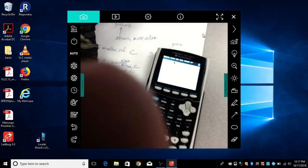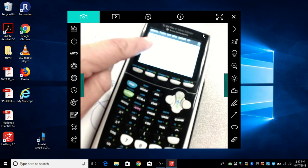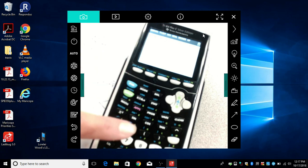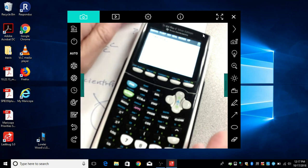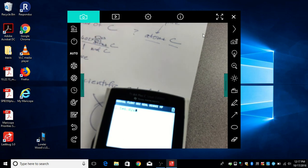Let me get this down a little bit further so you can see the calculator. Second function EE. So what I did was I punched in 2.5 times 6.02. Then I'm going to push second function EE, which substitutes for times 10. And now you'll see on my calculator, hopefully the display reads here, it shows on the calculator, one single E.